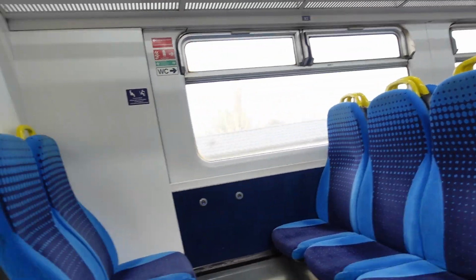Again, as I said in my other video in South London, Epsom Downs, I don't love this configuration where you've got lots of 2s and 3s, no tables anywhere. So that's my one criticism. It's got lots of charging ports, nice view, very open, and it's again a very empty train, so it's quite good.